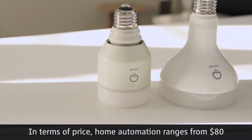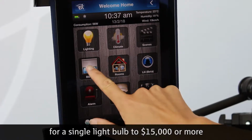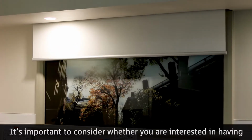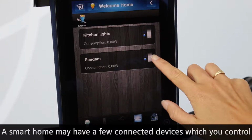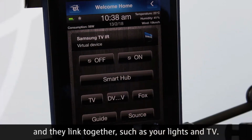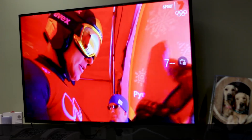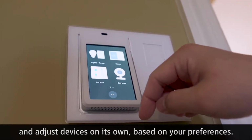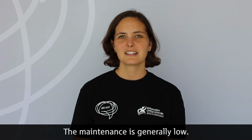In terms of price, home automation ranges from $80 for a single light bulb to $15,000 or more for a customized installed system. It's important to consider whether you are interested in having a smart home or a home that is automated. A smart home may have a few connected devices which you control and they link together, such as your lights and TV. An automated home can react to changes in the home environment and adjust devices on its own based on your preferences.